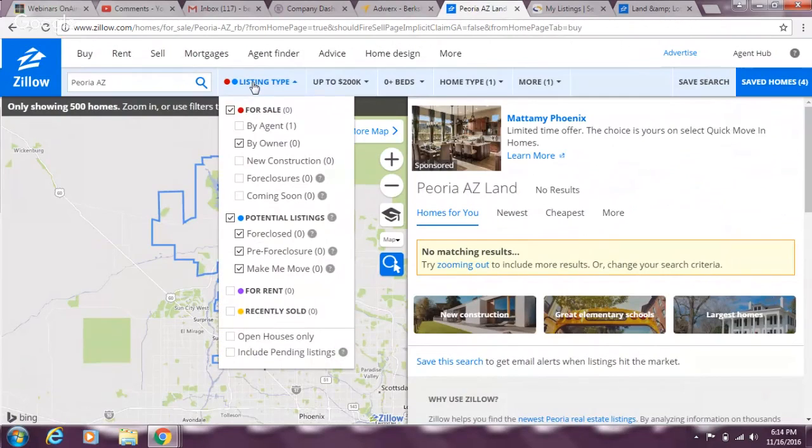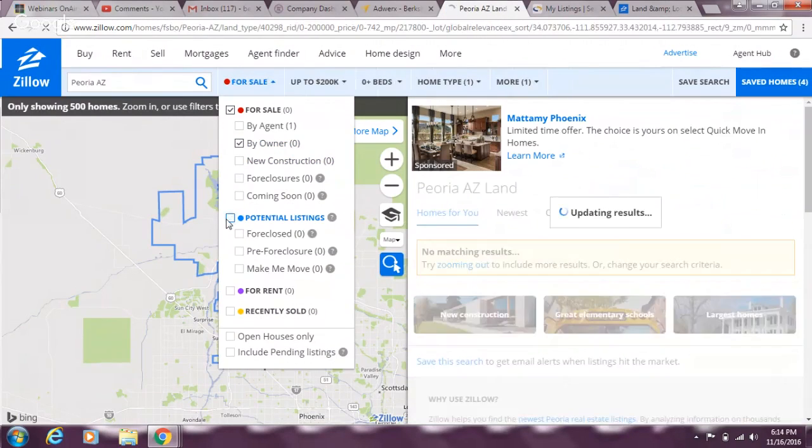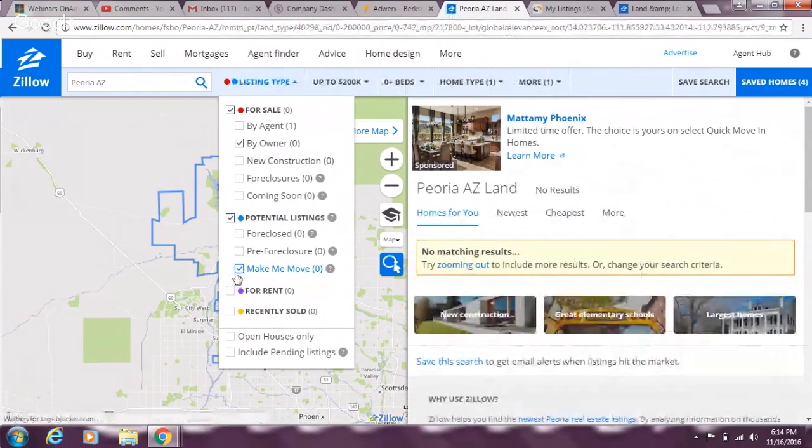But if I go to listing type, I'm going to do by owner only. So that means I can actually get a list of FSBOs on here. And then the next one I want to absolutely do is make me move. Because make me move, it's not a for sale by owner, guys. Most of them will say, my Zillow estimate says that my house is worth $500,000, but if you give me $690, I will move. So these are people that you treat very differently.